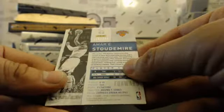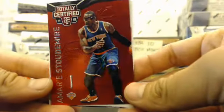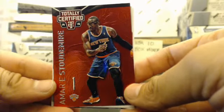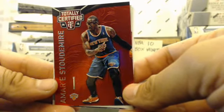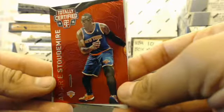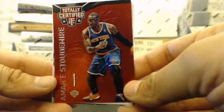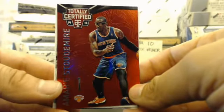Let's see if we get the auto in this one. Or did the points replace the auto? Channing Frye. Paul Millsap. Amar'e Stoudemire, 118/279. Red parallel.